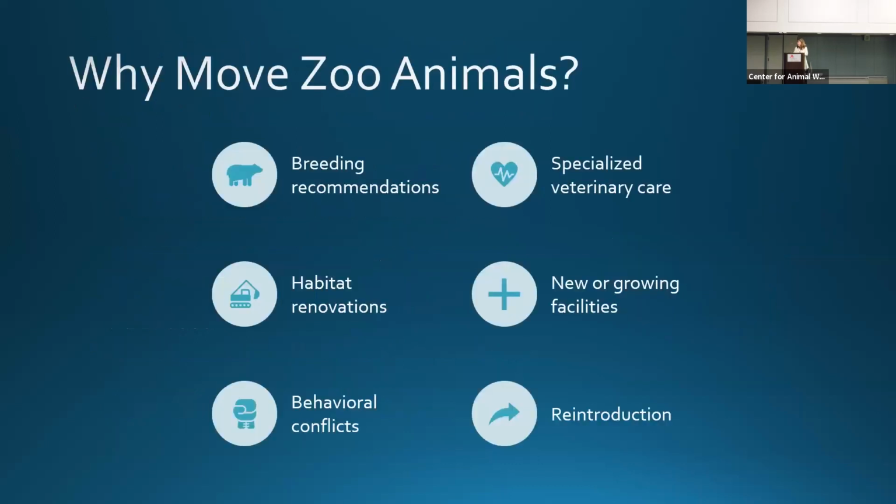So we're going to talk today about why we move zoo animals. A lot of you in here are from zoos, but there's different reasons to move zoo animals than domestic animals. One of them would be breeding recommendations. If we want to take a giraffe from Fossil Rim and send it somewhere else because Fossil Rim's been very successful in breeding giraffe, and we get a breeding recommendation. Habitat renovations. If the Cincinnati Zoo is renovating their exhibit and they need to move all their animals out, they would hire us to come pick up the animals and take them somewhere else while they're renovating their exhibit.